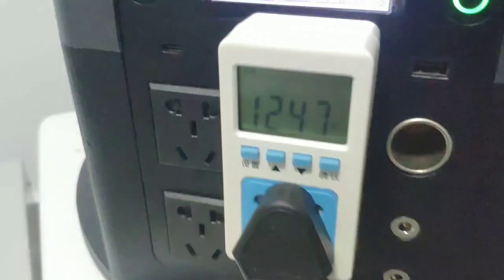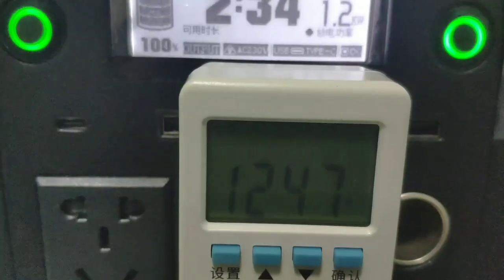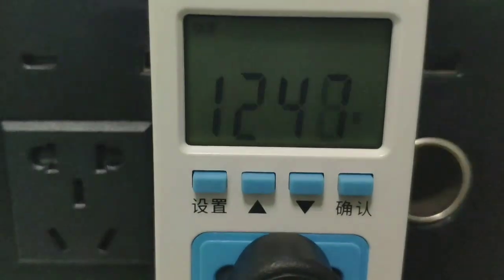It can be seen that the AC load device we set is 1.2 kW, but the displayed power is about 1250 watts, so the actual output power is greater than 1.2 kW.